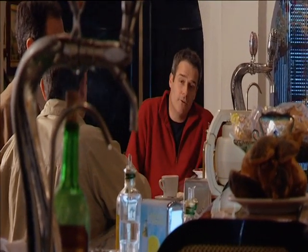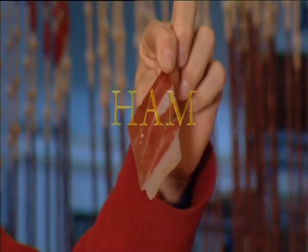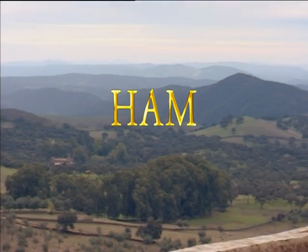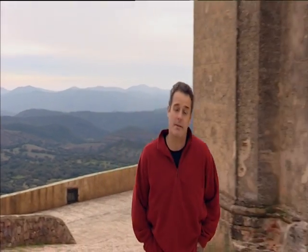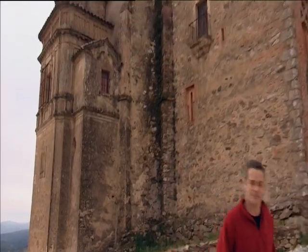Most Brits think that Spanish food consists of two things. One, sangria. Two, paella. But for the locals, it's about ham. This week, a taste of Europe comes from the mountains of southwest Spain, a remote region, but nevertheless a place of pilgrimage for the Spanish who just love their ham.